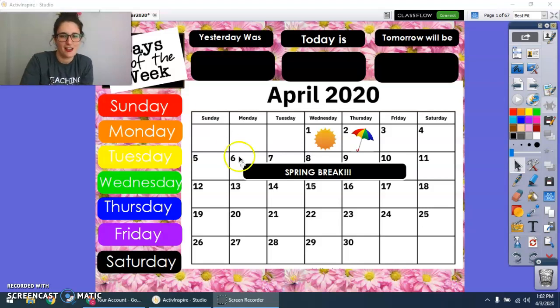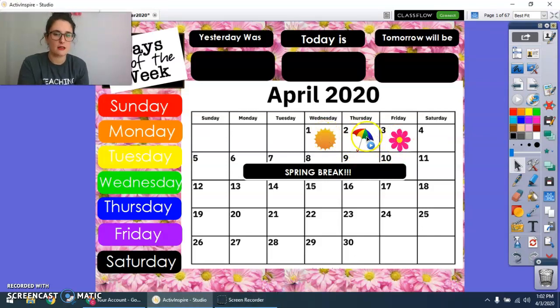So like I've been saying, in April during calendar we're working on patterns. I have a sun and an umbrella, and I'm going to click today to find out. Then I have a sun, an umbrella, and a flower. We're going to click Saturday and Sunday to see if we can figure out what our pattern is going to be. Saturday is a rain cloud, and Sunday is another sun. So we have an A, B, C, D pattern. That's 4 pieces that need to repeat. And boys and girls, we will continue this pattern after spring break.